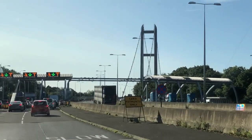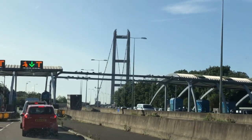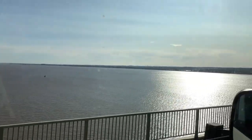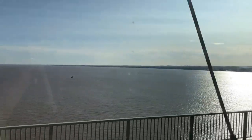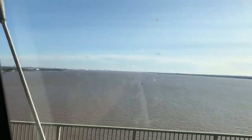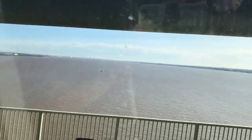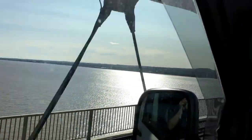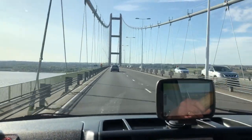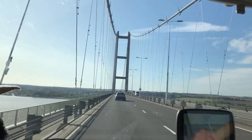And here we are at the Humber Bridge, just queuing up to pay the £1.50 toll. See the sun shimmering off the river there. That is going towards Hull city centre, where the ferries go from, and eventually round the corner past Spurn Point and out to sea. So, travelling across from East Yorkshire to North Lincolnshire.